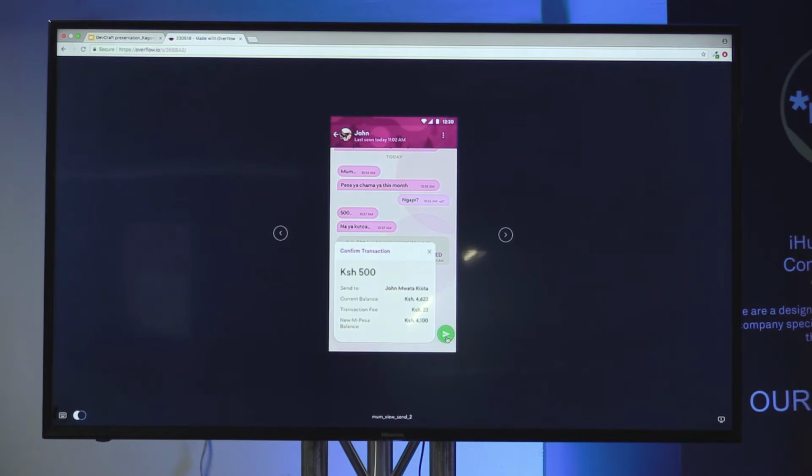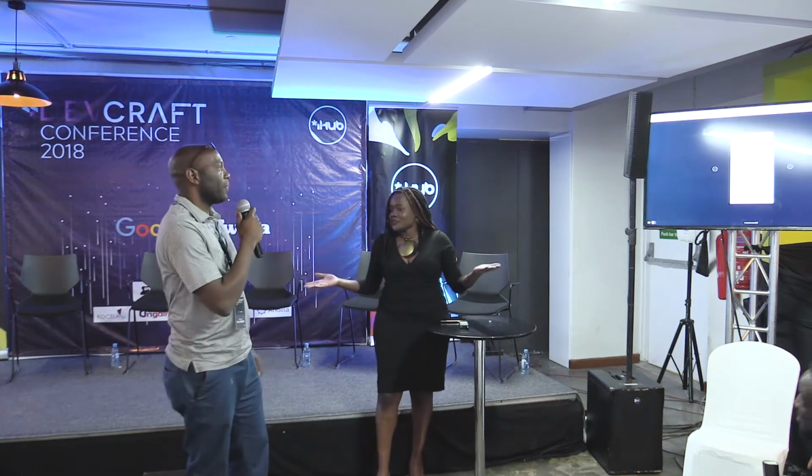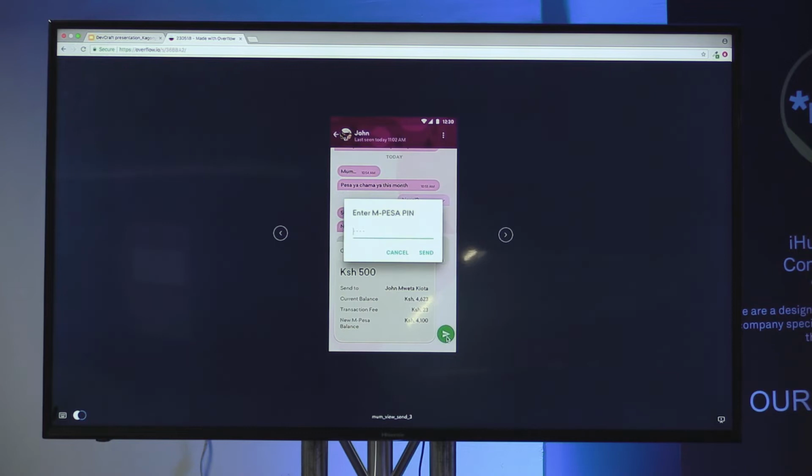Okay, so there's a response. 500 shillings has been sent to so-and-so. What I'm thinking now is, am I also going to be able to check my M-Pesa balance to see if this is real or not, other than what the app is showing me? Oh, so you doubt it. That's what I'd be thinking, is this really integrated with M-Pesa? Will I be able to check my M-Pesa balance or not? But nevertheless, I continue clicking green and see what happens next.